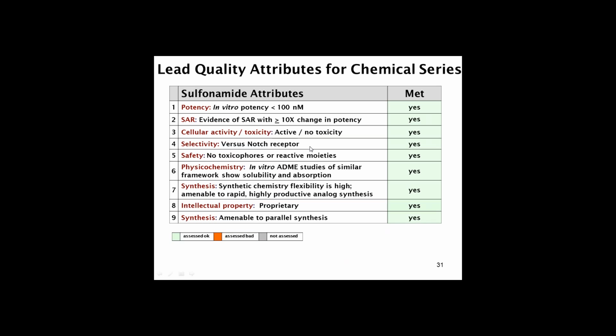We'll want to always have a checklist for whatever program you're in of the chemical matter that you have and the lead attributes that you have. And they're all the same: potency, structure-activity relationships, cellular activity, selectivity, safety, physical-chemical properties, all those properties I talked about. Intellectual property is key. If you're writing a grant application, you should always mention in there whether you have it or not, that you are aware of it. Because ultimately we all strive, I think, in one form or another for making drugs that matter. And you want to have a patent application that supports the property for your institution. It's really fun.